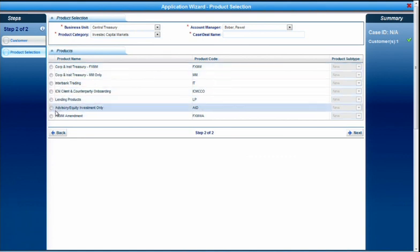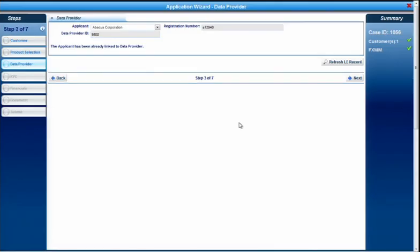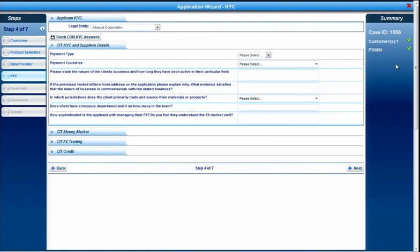And what the tool is doing is intelligently driving the steps that you want your people to walk through based on the legal entity type and the products that you're offering. So for Abacus, we're providing FX in this example. Data provided in CRM systems we can extract through, like KYC information, and you'll see.